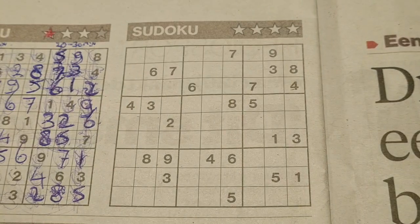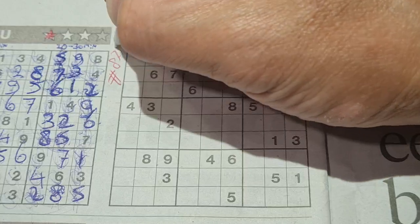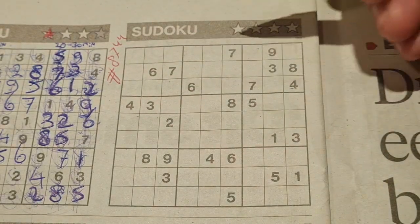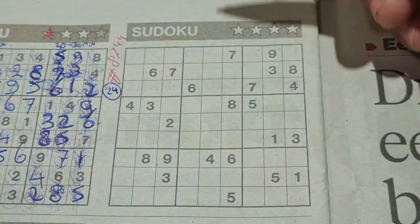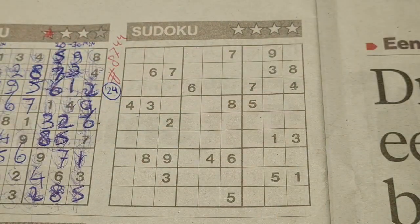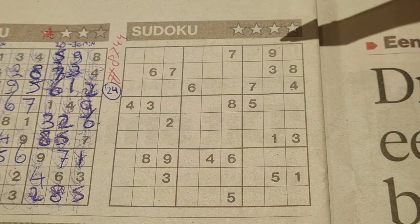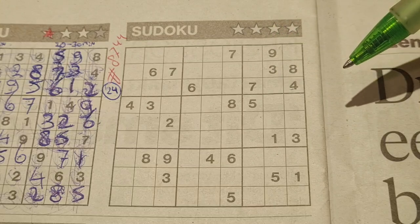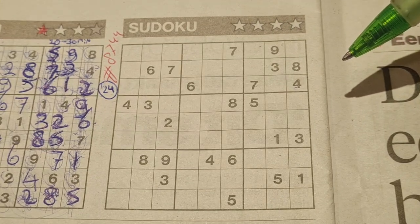Four-star Sudoku number 8744. Before I start, I always count the printed digits. This one has 24 printed digits. It's kind of an indication of the difficulty level. The fewer printed digits, the more difficult it will be, but you cannot always say that. Sometimes you have a puzzle with a lot of pairs, a lot of hidden numbers, and then you will need more time to solve it.